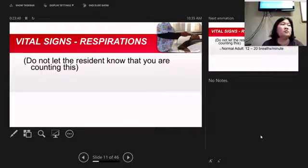And you're only going to do one or the other. You're not going to take their pulse and their respirations. But when you come in, you're going to tell them you're taking their respirations. Okay? So you don't have to hold their wrist. You just need to sit by them. And you, as the partner, make sure you're breathing. Close your eyes. Don't think about them staring at you. Don't laugh. Don't talk. Just breathe normally.